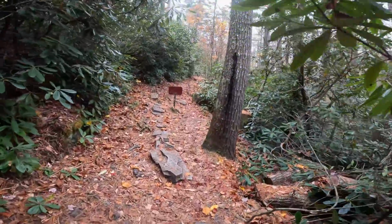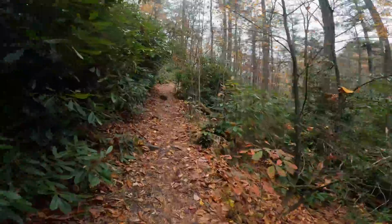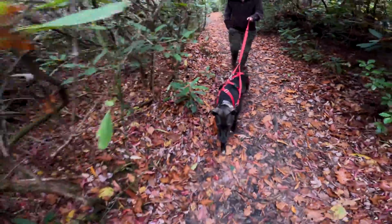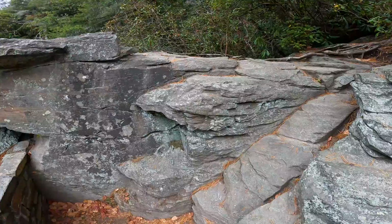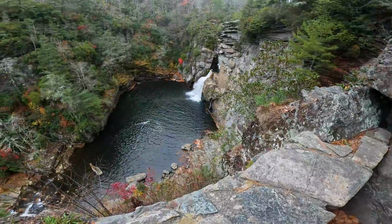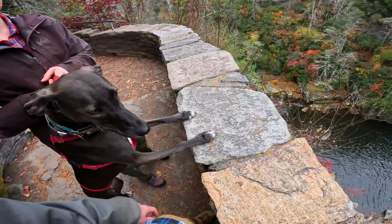Sounds like we gotta go take a plunge. Couldn't read that warning sign, so hopefully nothing important. For a trail called Plunge Basin, we seem to be going up quite a ways. Got ourselves a rhododendron tunnel through here. Getting closer to the falls. And we made it. Luna wants to see the waterfalls too.